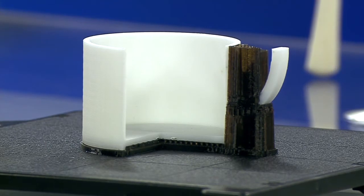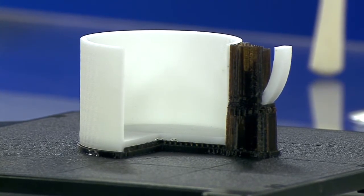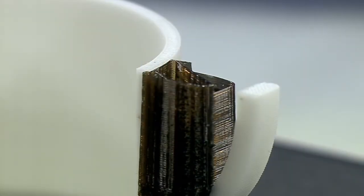So we would start with a model of the coffee cup in the computer, and then we would slice the coffee cup into individual layers. Then you'd start at the bottom and you trace out and build that very first layer. Move the black plastic down a little bit, trace out the next one, layer 3, 4, 5, and eventually you've almost got a coffee cup.